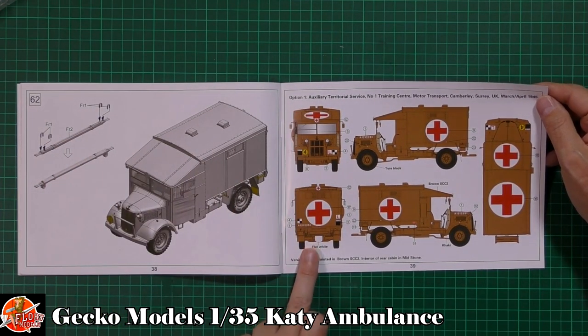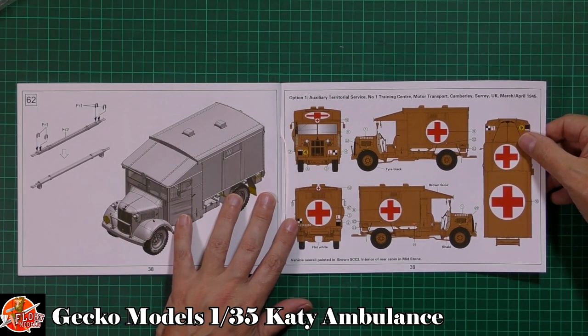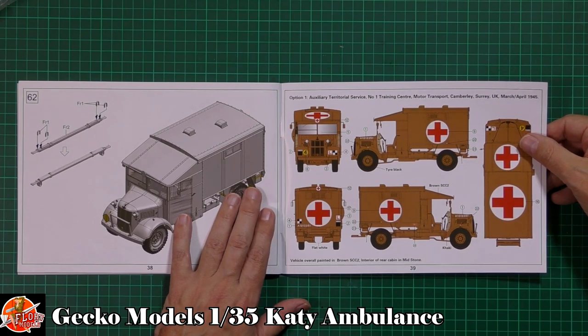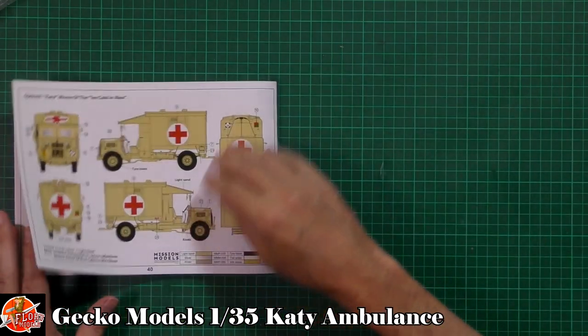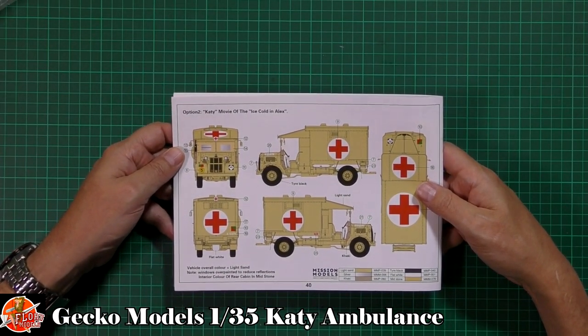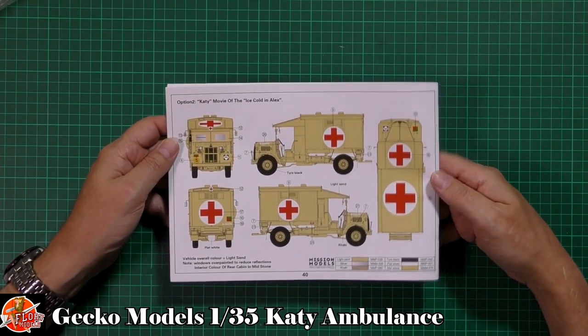So again, really nice one. We've got the Auxiliary Territorial Service, number one training center, more transport, which was in March, April 1945. So very nice indeed. Well, we've got this one as well, which is probably the most famous one of them all, which is Old Ice Cold in Alex from the film, for option two, which I think is probably the most famous one.